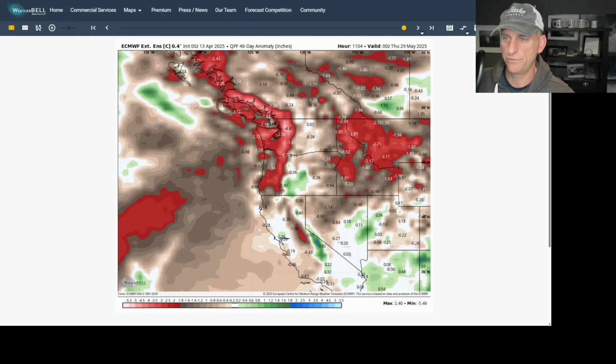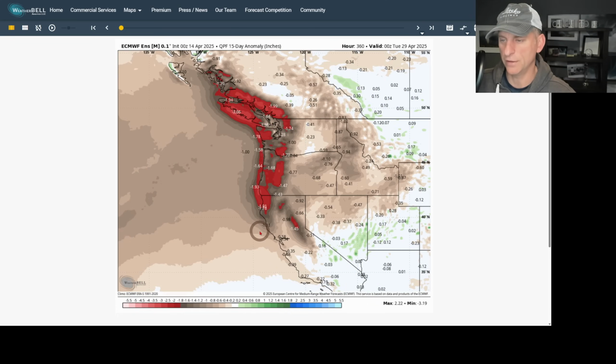Here's the 46-day precipitation anomaly on the extended European weeklies, and you can kind of see the below normal signal here across much of the region. This goes out over 1,000 hours. Just kind of something fun to look at as we scroll all the way through the end of May. But this is the next 15 days. This is the European ensemble mean, and this is precipitation anomaly. Clearly a below normal signal here as we scroll off towards the end of the month of April.